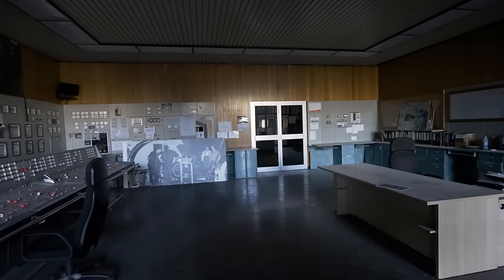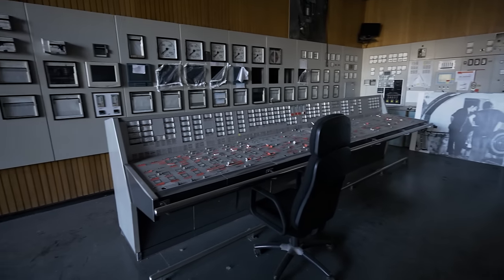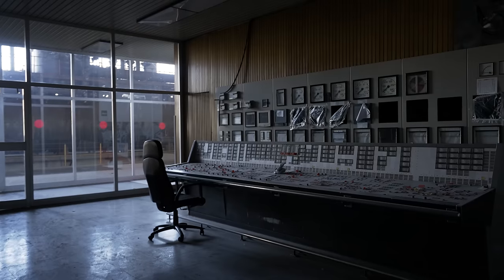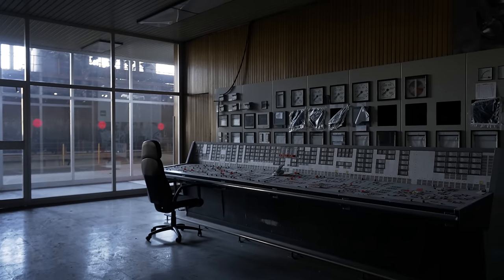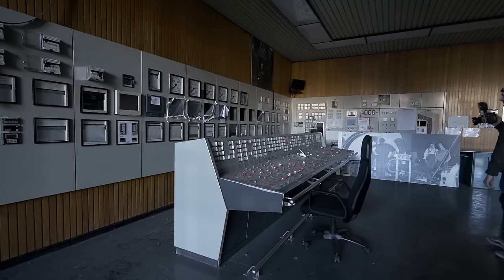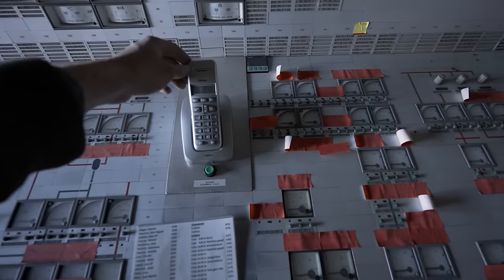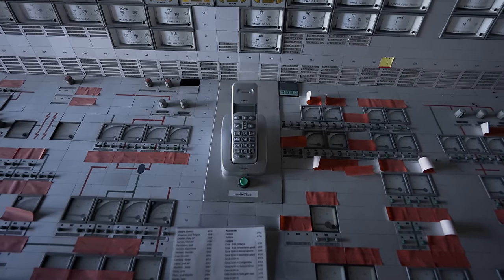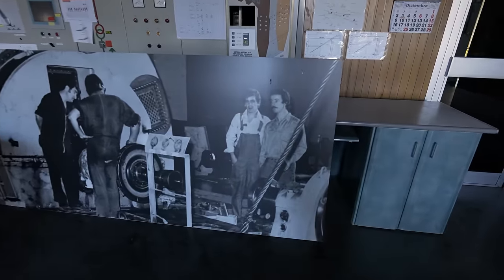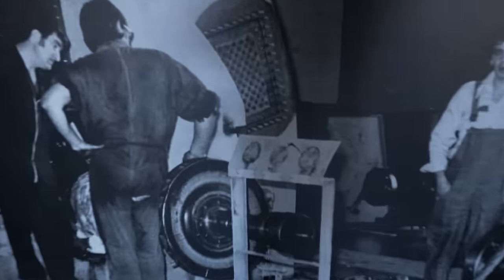Noise. The whole wall rattles. Let this one close a little softly. Wow. Very European. Yeah. No control rooms like this in the US. There's a phone right here. A picture of some workers here. It's like only a couple hundred pixels tall, though. Why do people even send files like this to print? Pixelated. Yeah.